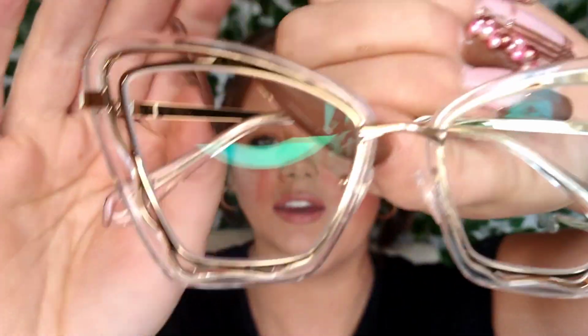Again, this is a shape I normally do not wear, so I'm really excited to see them on. I think these would be super cute with like a neutral outfit, with like the gold clip in your hair, the gold hoops. Yeah, I really like these too. I think these are super fun. The gold kind of just adds a little bit of flair. The shape looks like a butterfly again, and I really like that. I think they are super interesting. I like these a lot. They fit really comfortable. They're light, and I like that as well.